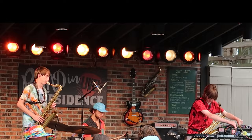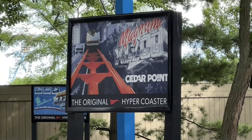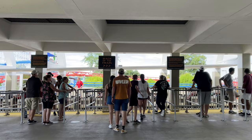Magnum XL-200 is an aero roller coaster, and it was the first roller coaster to hit over 200 feet. And it started the roller coaster wars, where parks were trying to outdo each other with taller, bigger, and faster roller coasters. It is iconic, and look at how cool and retro it looks. So we are gonna drop our stuff in a locker and go ride. If you guys are ready to ride Magnum, say, yeah!